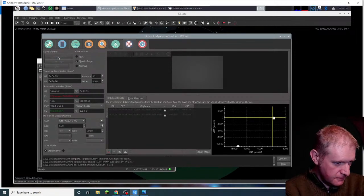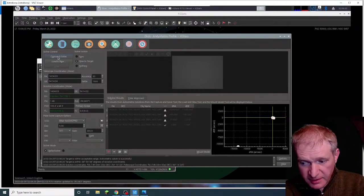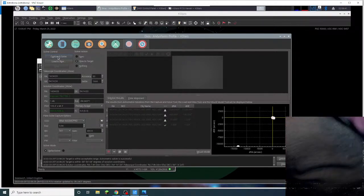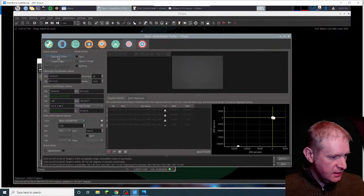I don't think the mount's moving because those stars are not moving. Yeah, oh, it says it's been successful. I'll be back in 2 seconds. I'm just going to go and see if the mount is actually pointing as it should be. Bear with me. Okay, success. It is pointing where it should be. So I think we've got that bit done.